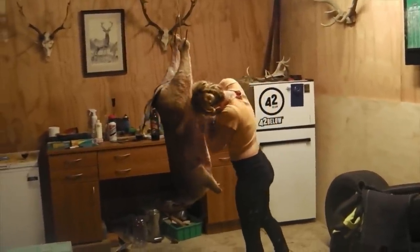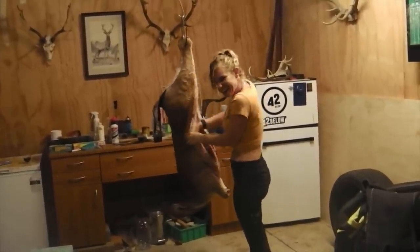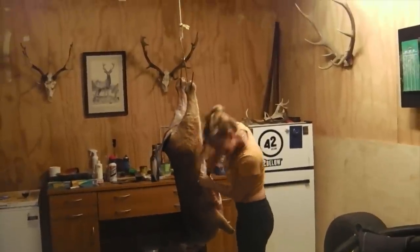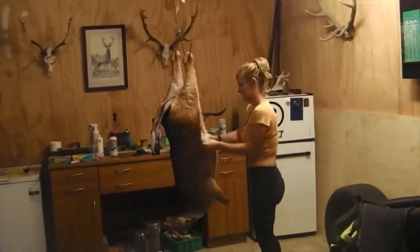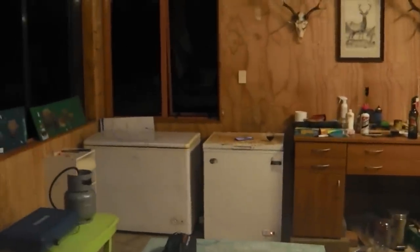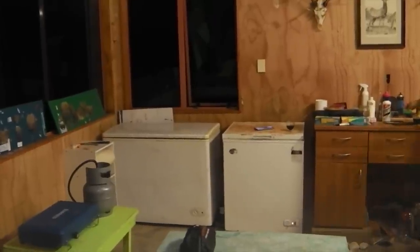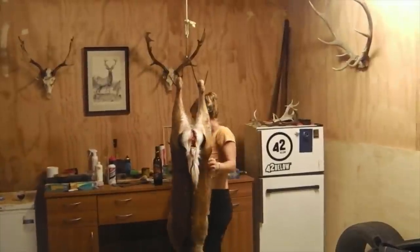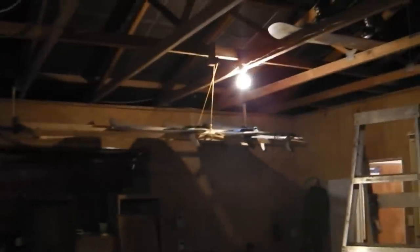Righto, Paz in action, skinning her deer. Say hi. Hi. Taking the skin off my pretty spiker. It's gonna be a beauty of a skin. Gonna end up in one of these two freezers, full of mutton, pork, venison, and bait for our next fishing trips. And in our shed full of surfboards for our next surfing trips.